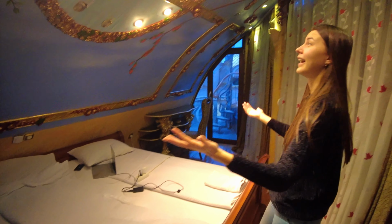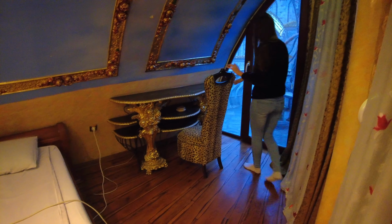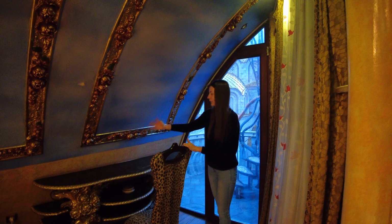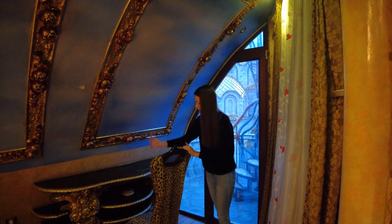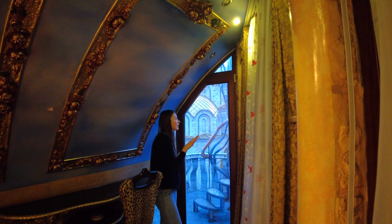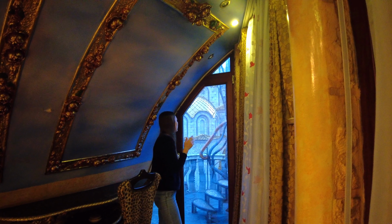So here is the second working space, kind of small, but at the same time elegant, beautiful. And here you can see all these golden roses that are coming kind of from the ceiling down to the table. And here's a door to the third balcony that leads to the small sitting area with a view of the church.